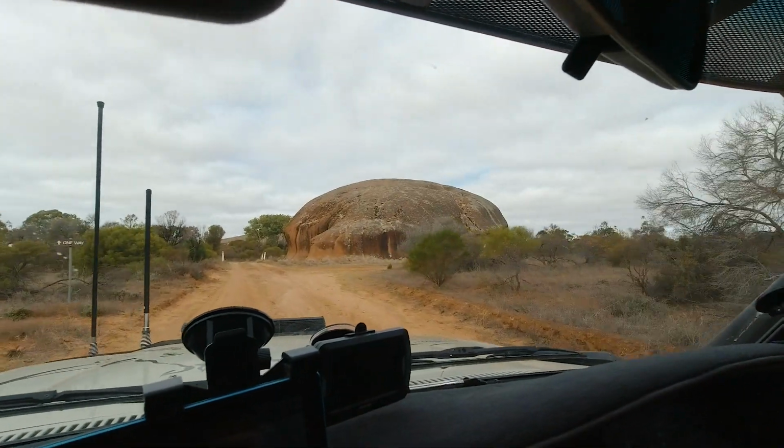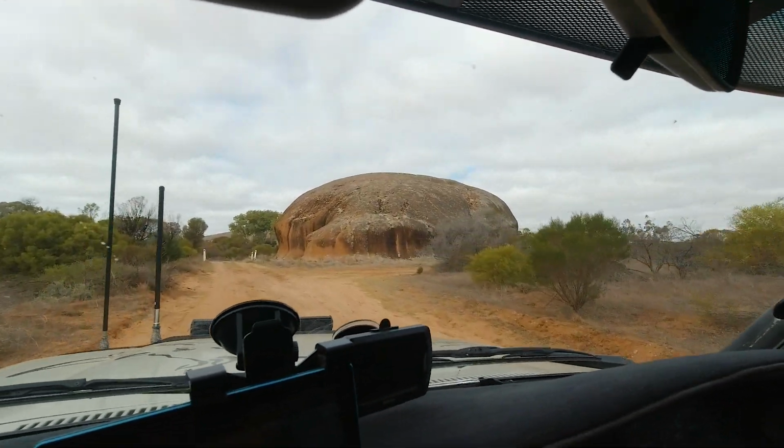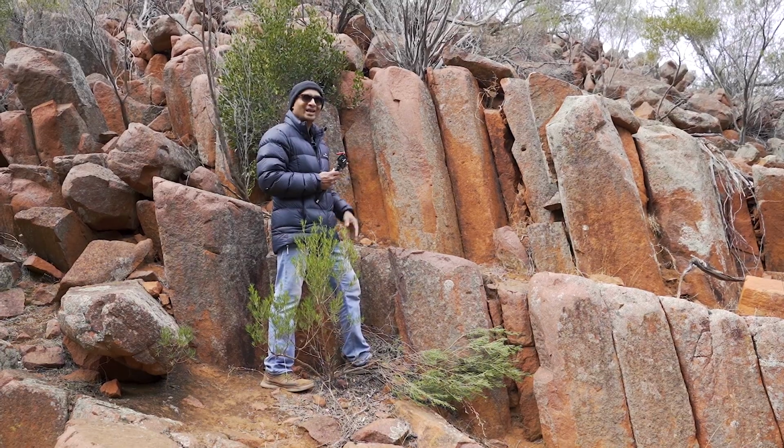From a distance, it actually looks like Uluru. They're like square tubing. Moment we drove into the national park, the corrugations are terrible.